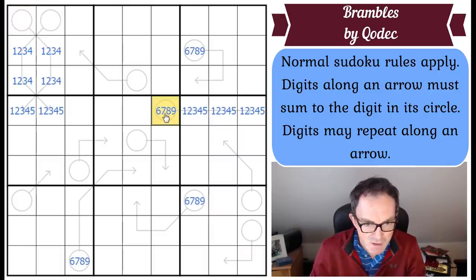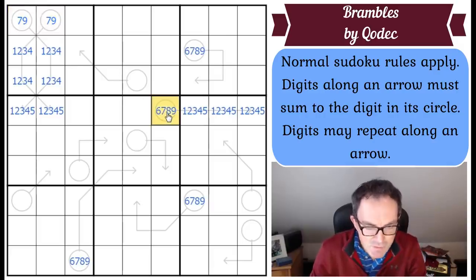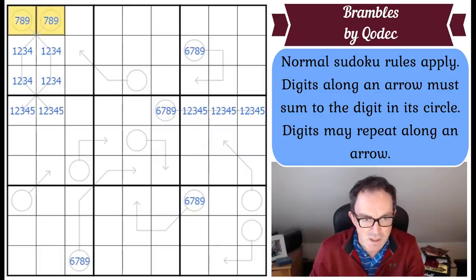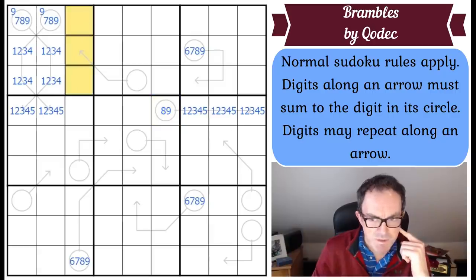Because even if this is 9, this has to add up to 16, which means it has to include a 9. So either this is 9 and this is 7 and 9, or this is 8 and this is 8 and 9. So there's definitely a 9 in this domino. There's definitely no 6 and 7 in this cell. So there must be a 5 and a 6 in here.